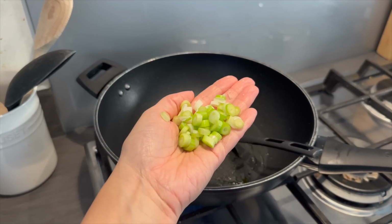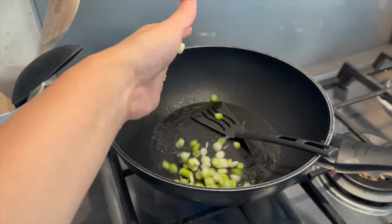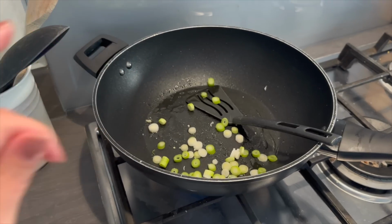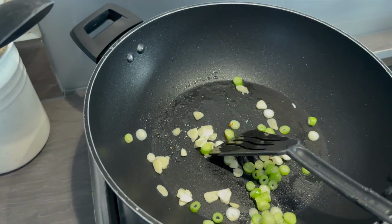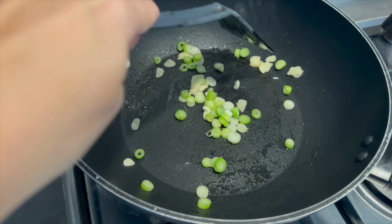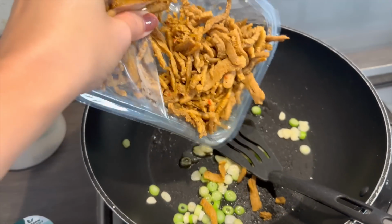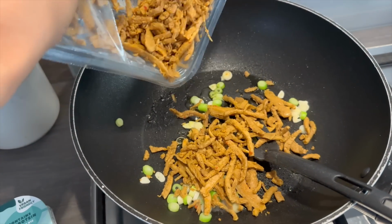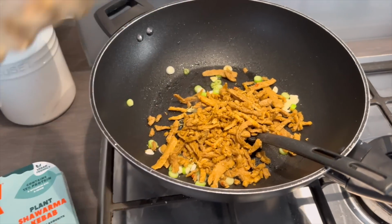Just put some fry light in the pan, and then I'll just throw in the spring onions, fry them for a couple of minutes. I'll also add a couple of garlic cloves as well. Then I'll probably add about half of this, as it's only us two, and then I'll have the rest in another dinner.